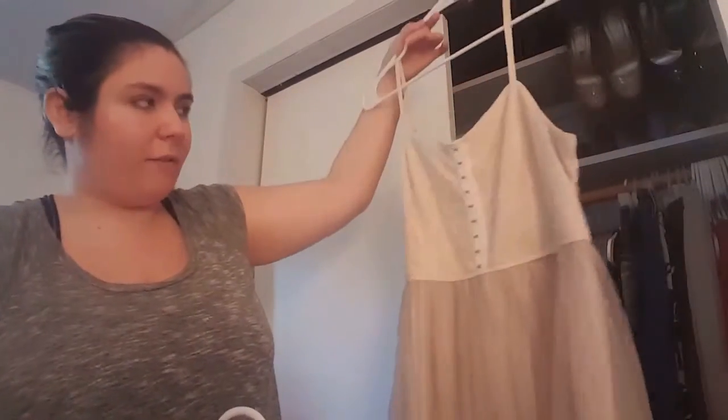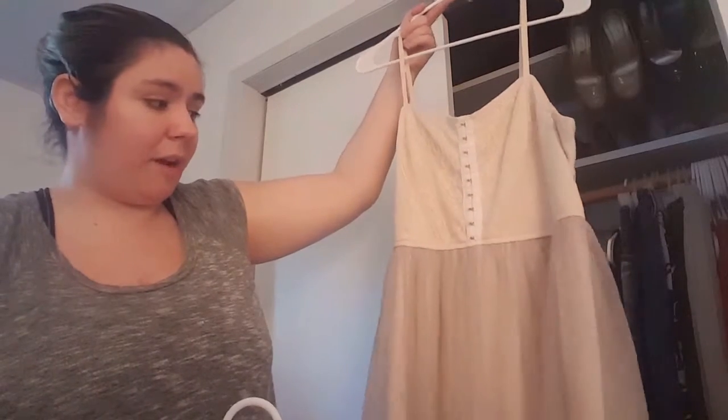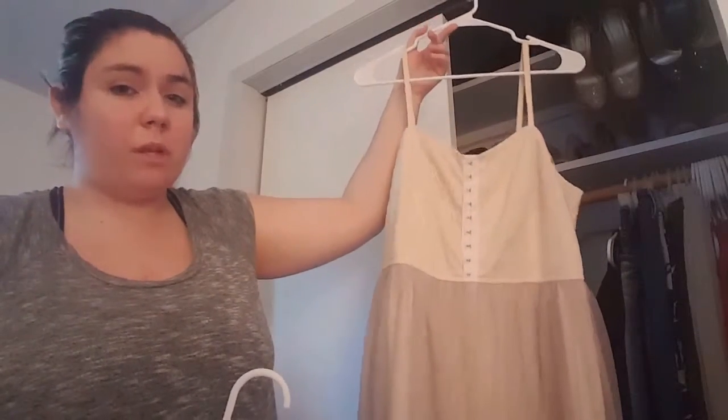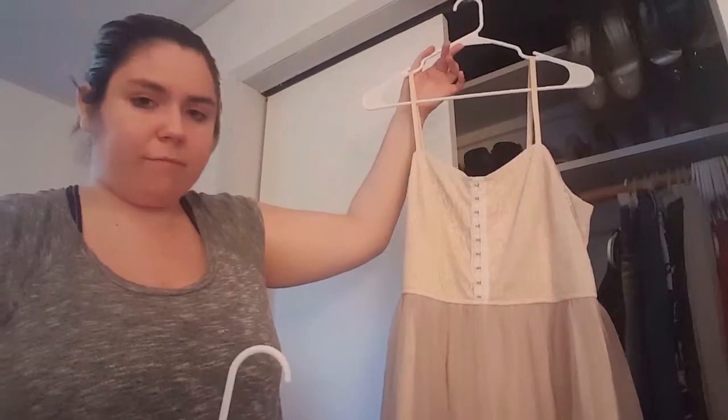So I have one dress that's very feminine that I haven't worn in a while, but I do like very much and is still in great shape. It has a lace top and a tulle bottom, so it is one of the few things that I have in my wardrobe that are very feminine. So I am going to turn it around so that way I know I'm not sure about it. And if I don't wear it in the coming 6 to 9 months, then I will be getting rid of it in my second closet clean out.